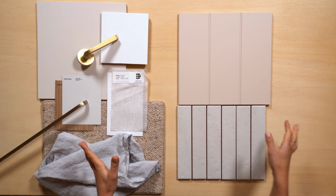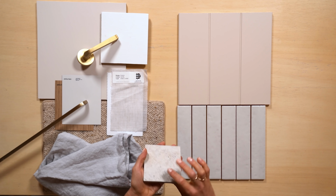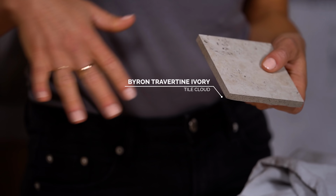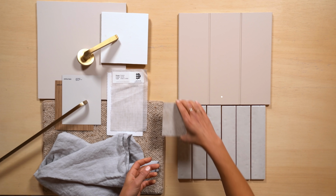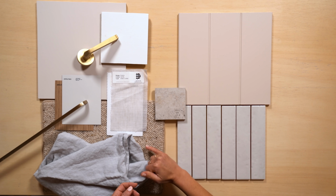Now on the floor for the bathroom, I actually really loved this tile. So this is a travertine finish. This is the Byron travertine and ivory. I want these to be quite large. I've chosen 600 square. And I really like the fact that it pretty much picks up on that carpet. It's got a very similar tone.